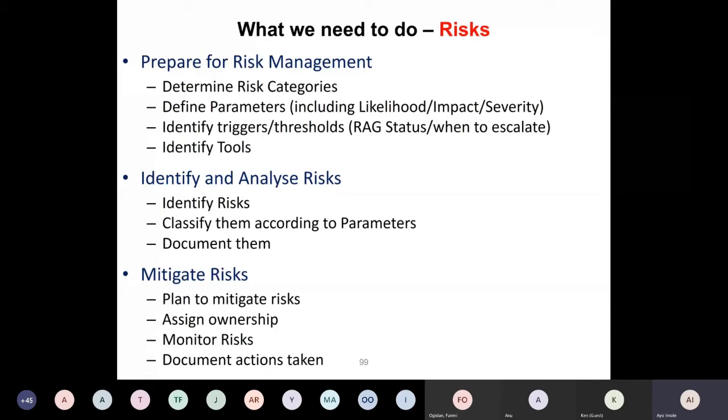So from there, you have to identify risk. There are several ways in which you can identify risk. One of the ways I use on my project is basically doing a workshop. Another way to do that is doing a peer review. You can do a peer review to say, you know what, it's not a workshop.